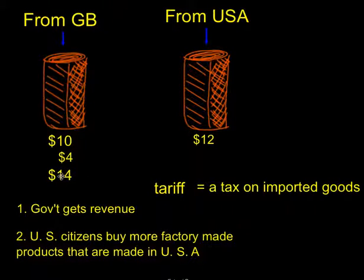Which one are you going to buy? Are you going to buy the one that costs $14, or are you going to buy the one that costs $12? Well, you're probably going to buy the cheaper one, which is now the US made cloth. So everyone's happy, right? So these guys are going to be selling more cloth to American citizens. Made in the USA does well. Government gets revenue, everyone's happy, right?